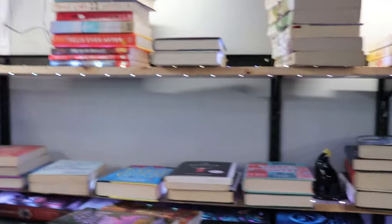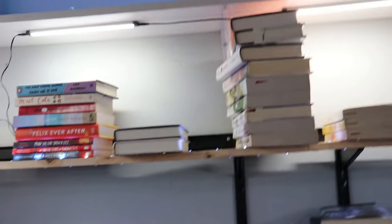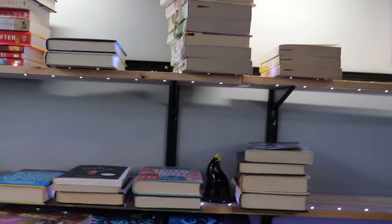And these that you see here are my contemporary YA no magic that are sorted somewhat by alphabetical, and they are all going to go right there if I can get them to fit there. So that's going to be the first thing that we do for the day.